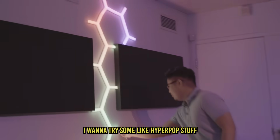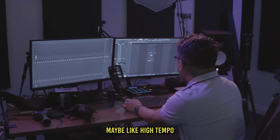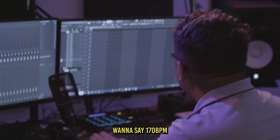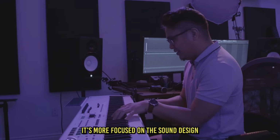25 times platinum. First thing we have to do is make a melody. I want to try some hyper pop stuff because I've been kind of getting into that. Pretty high tempo, I want to say 170. Theory-wise, it's going to be simple. It's more focused on the sound design.